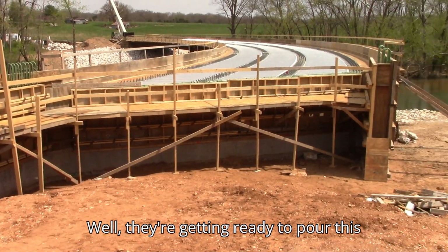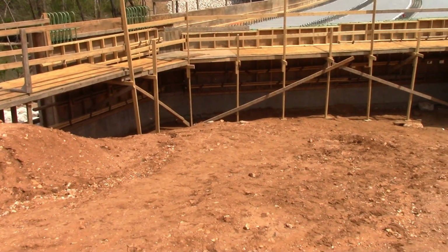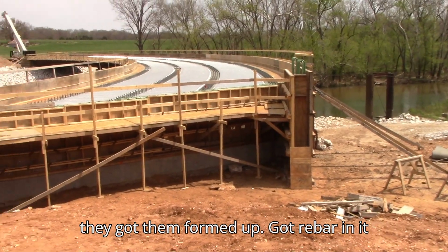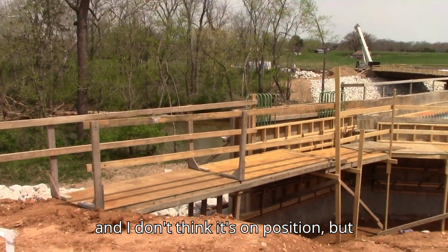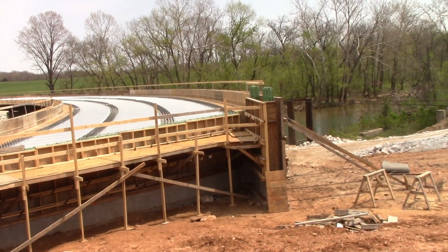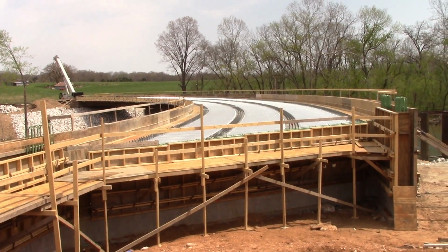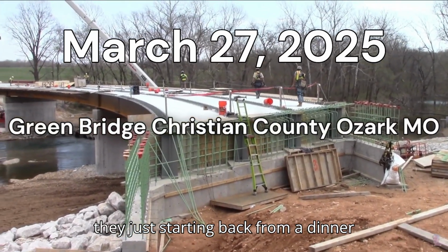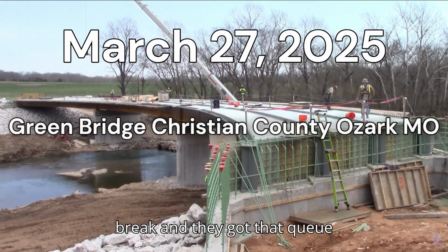Wow, they're getting ready to pour this end cap. These wing walls, they got them formed up, got rebar in it. And I don't think it's on position, but there may be. But look at that Q deck, ain't that beautiful? Well, they're just starting back from a dinner break, and they got that Q decking down.